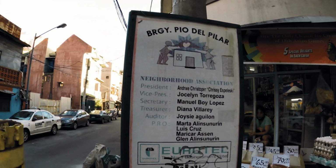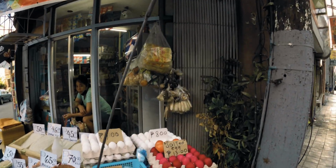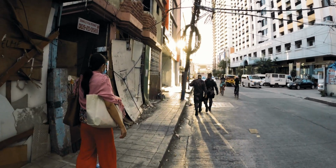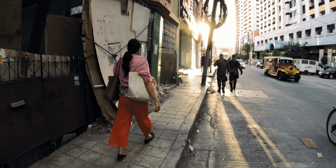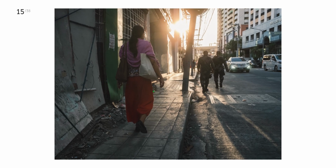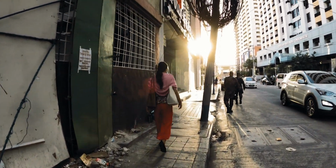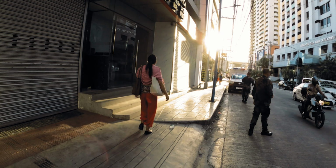Let's move on to our next spot. You know this spot if you've seen my previous photo walk videos, and you probably know why I chose this for backlit photos. The plan is simple. Walk towards the sun and take photos along the way.